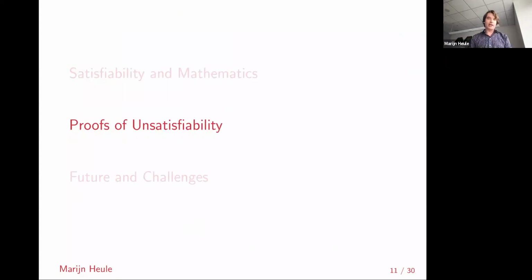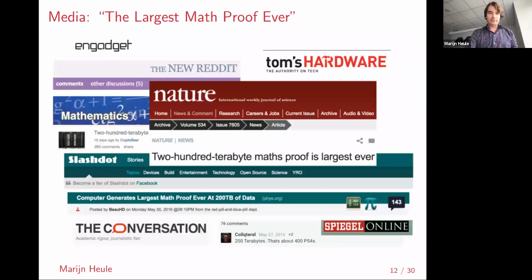Okay, now let's look at some proofs of unsatisfiability. When the paper on the Pythagorean triples got accepted, we put it on arXiv, and a couple of days later, an editor from Nature contacted me for an interview. I spoke with her for 70 minutes, and I tried to explain how cool this technology is, and that we can really trust it. And we have linear time speedups, which I think is also pretty cool.